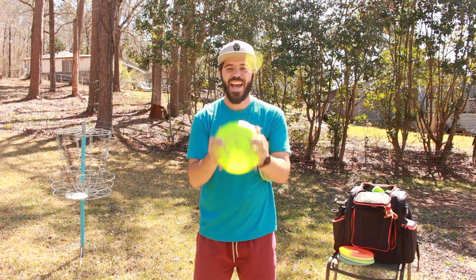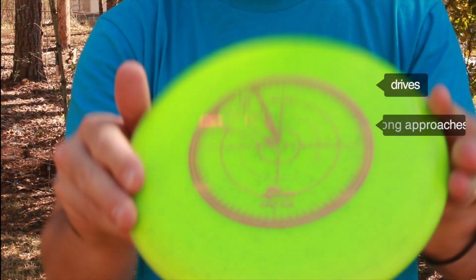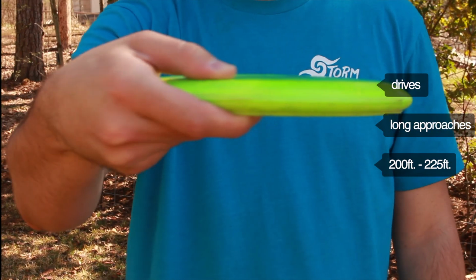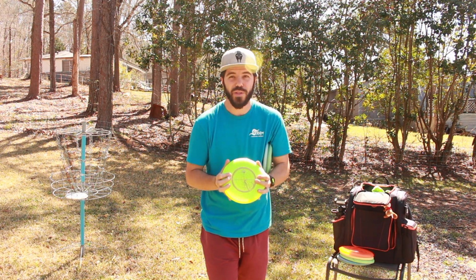This next one is the Category 3 Hemp Blend. This is a premium plastic. I use this one to drive off the tee or really long approach shots around 220 when I need something that's going to glide and something that will be nice and stable and fly really straight.